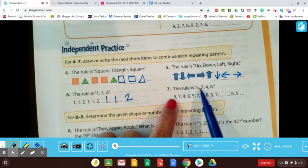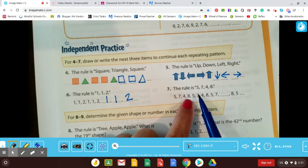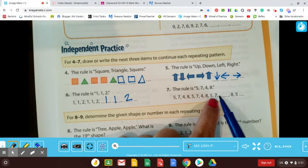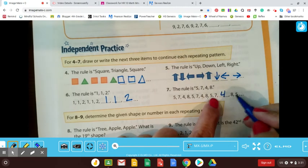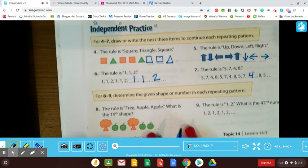The rule is 5, 7, 4, 8. 5, 7, 4, 8, 5. And it would keep going. All right, easy peasy so far.